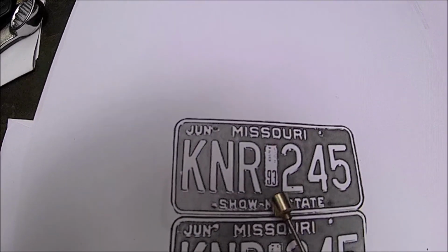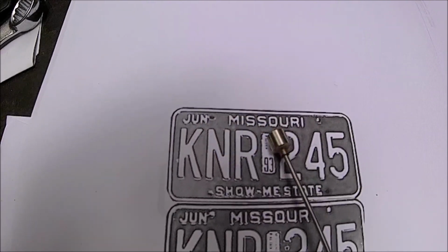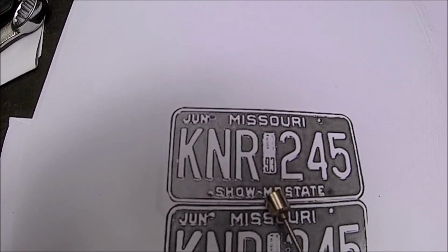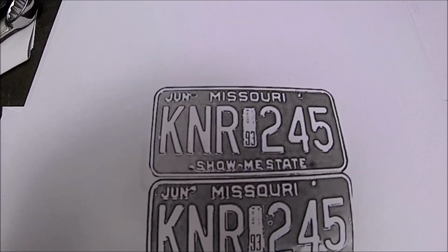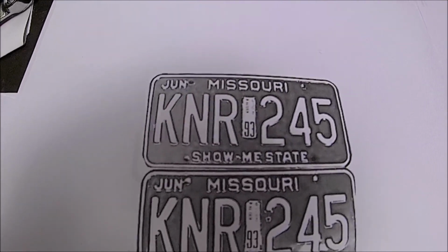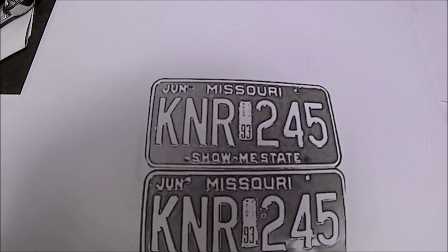My car was made in March of 93, so I actually went on my car, it says Mar, Missouri, the plate number, and then the green 93 sticker. And so that is the plate that's registered to my car. So if a cop gets behind me and runs the plate, it'll come back registered to my vehicle.